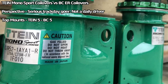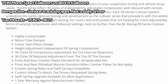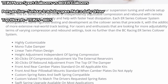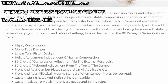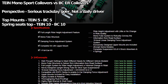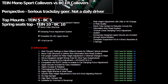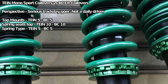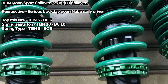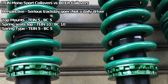Top spring seat. Both of them have independent spring seats for the top of the springs, i.e. the springs are not mounted directly against the top mounts, so they both get 10 points for that. Spring types, they both use linear springs, none of this progressive nonsense, so they both get 5 points for that. For height adjustment, both of them use the bottom bracket, so when you adjust the ride height you don't compromise damper travel, so they both get 5 points for that.